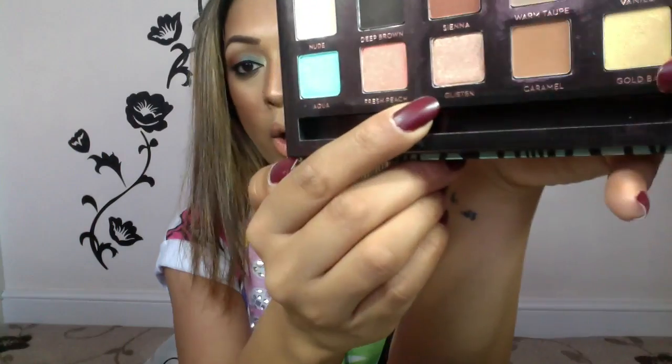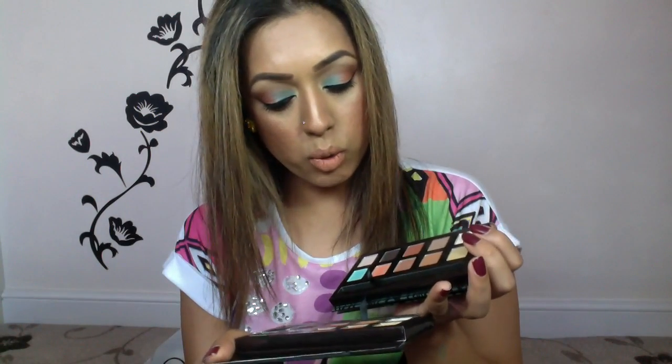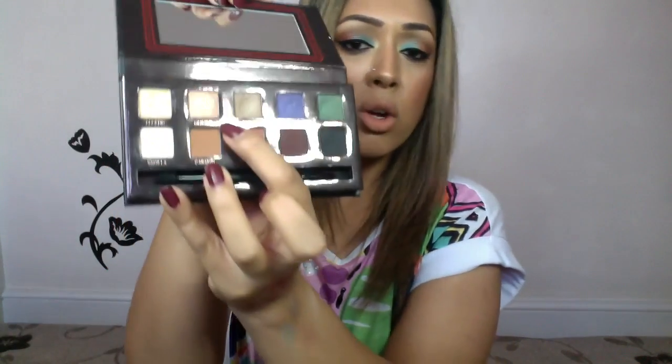Then there's Glisten, which again reminds me a lot of, oh yes it is, of course there is a Glisten shade in the Amrezi palette right there. So again, it's another shade which has been done again.